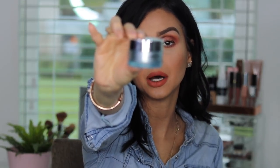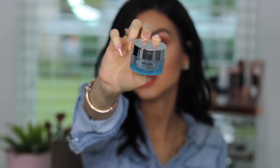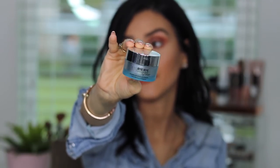I love Dr. Brandt. Then the other eye cream I've been using is the It Cosmetics Bye Bye Under Eye Cream. This helps with the puff, it helps with the dark circles, and it helps brighten your under eyes. So I absolutely love this thing.